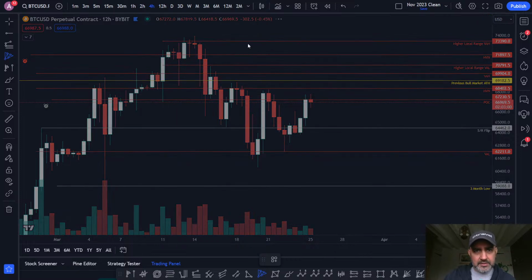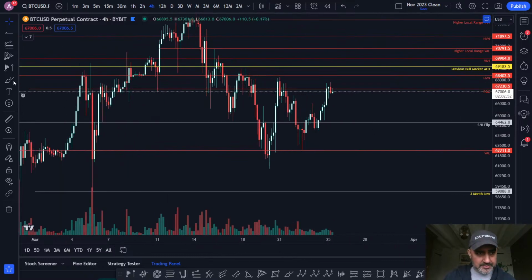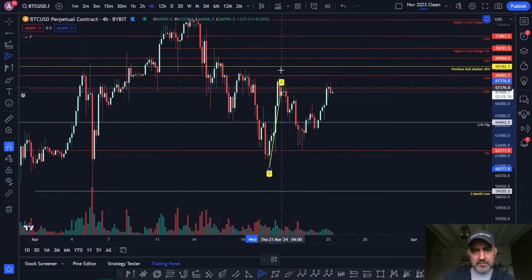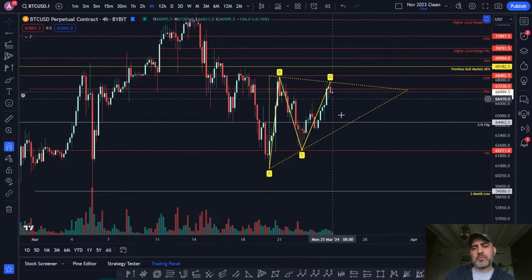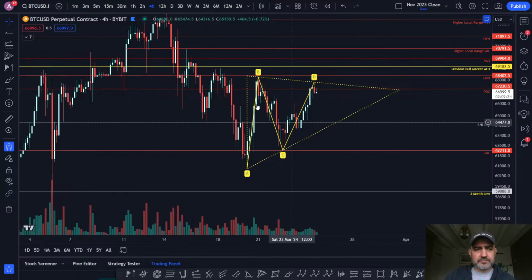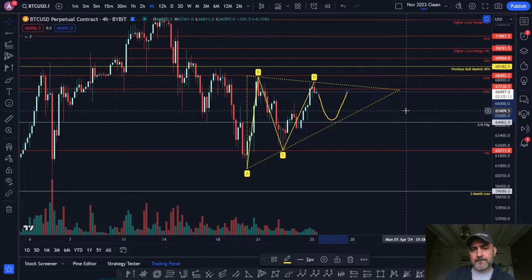And let me just see if there's another triangle here forming. It looks like there is, but I'm not sure. So I'm going to play around with this a little bit. 1, 2, 3, 4. Let's try that one. And this one. A little bit more bullish potentially. Go back down. Find support and go back up. All right. Who knows?